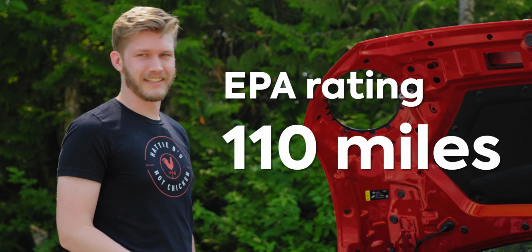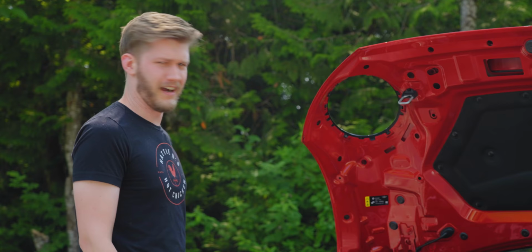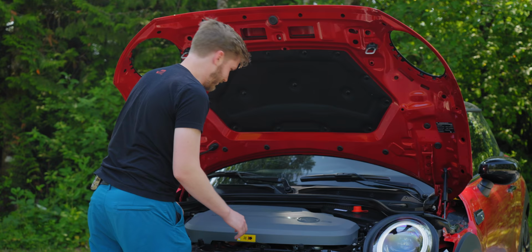They claim 180 kilometers of range. It's more like 150. I thought it would be a deal breaker, but in practice, it's not as bad. More on that later though. One second, this is really hard to get back on.